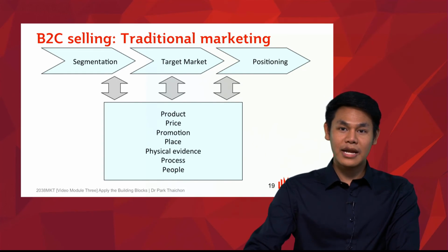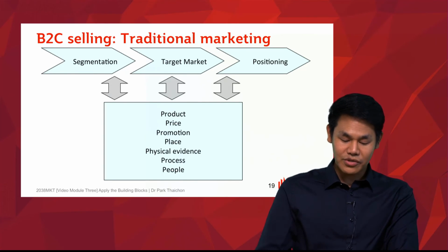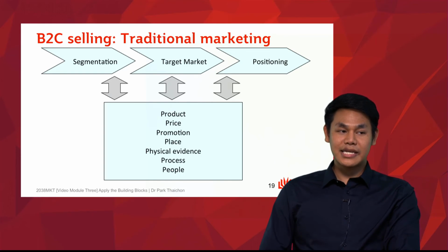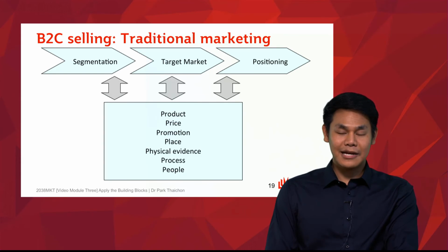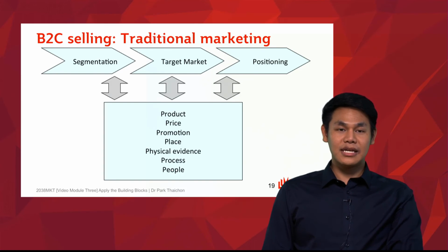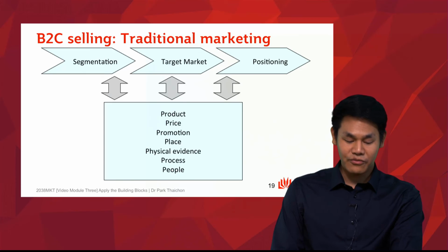Price, we need to look at our target market. How much budget do they have? Promotion, we might want to link to our customer behavior. For example, if they are discount seekers, then we use some type of promotion. If they are high-end customers, then we might want to enhance the brand value, the product that they get, like the luxury image that they would receive.